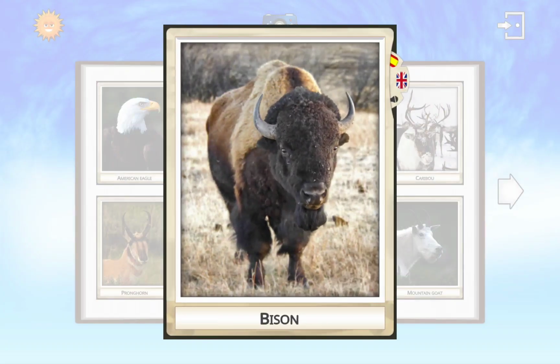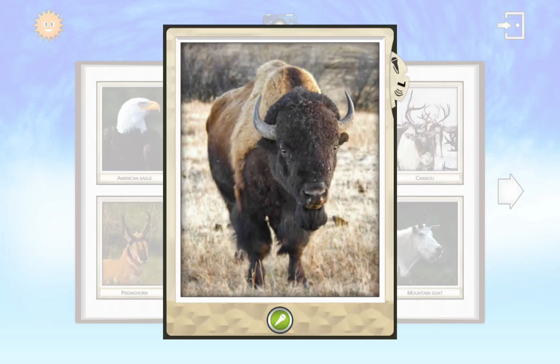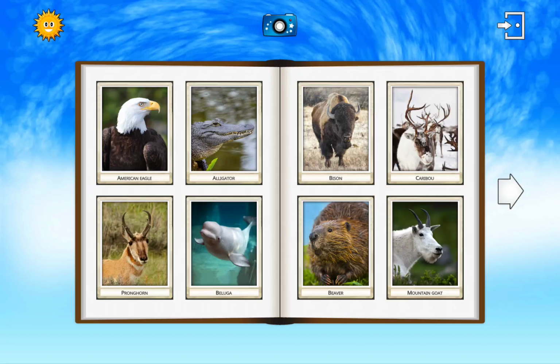Bison. In winter, the bison's coat is longer than in the summer in order to protect it from the cold. The bison can run quickly and it knows how to swim.